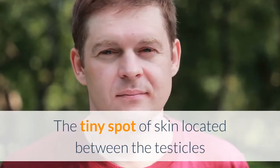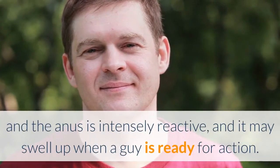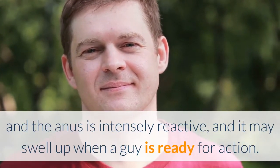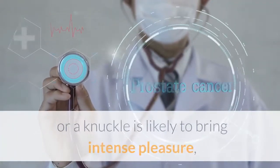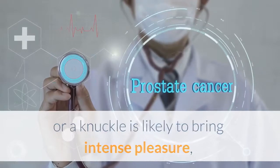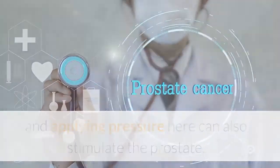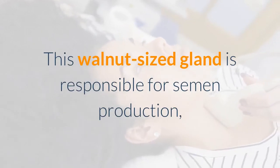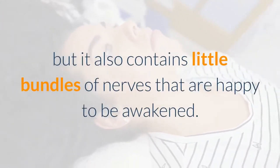The tiny spot of skin located between the testicles and the anus is intensely reactive, and it may swell up when a guy is ready for action. Placing firm pressure on this area with a thumb or a knuckle is likely to bring intense pleasure, and applying pressure here can also stimulate the prostate. This walnut-sized gland is responsible for semen production, but it also contains little bundles of nerves that are happy to be awakened.